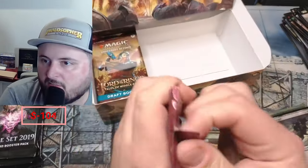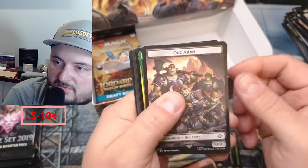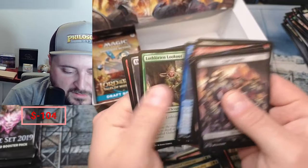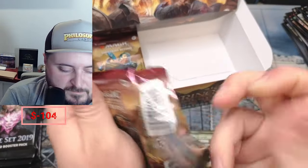Torment. You know, a lot of people go thrifting. I try to go LGSing. I travel around my city to all the different LGSs and check it out and see what's going on. Try to buy some things, support them.